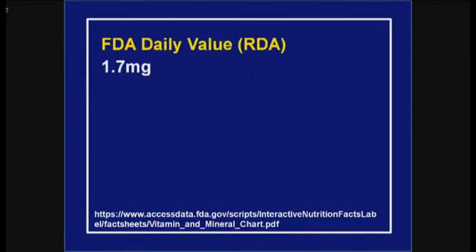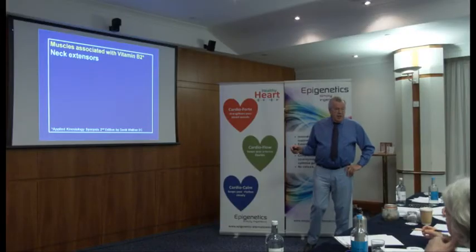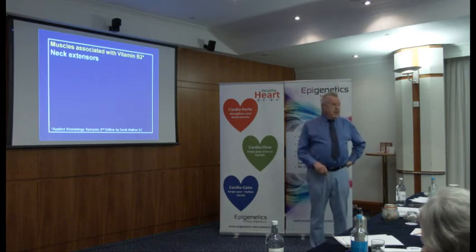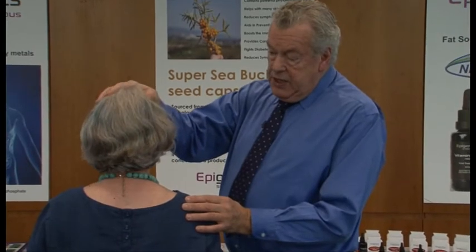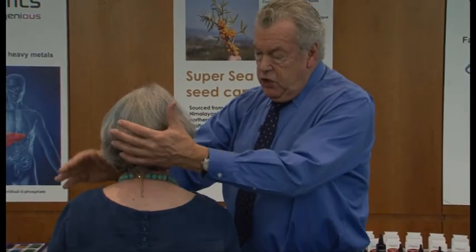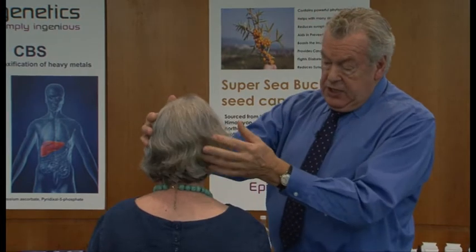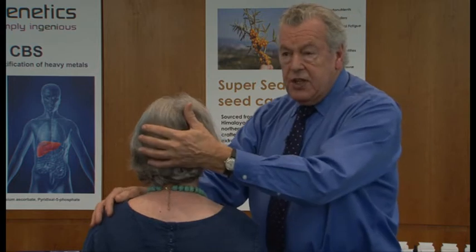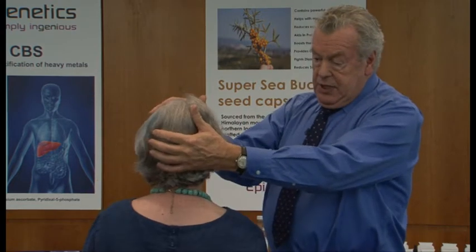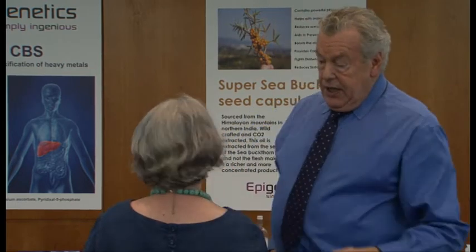Normal intake is 1.7 milligrams, and probably the muscles associated with B2 that David Walther puts down are the neck extensors. What we're going to do is take the head slightly back into extension, not too far, and you're going to push back against me. Remember, if this is weak, the patient will go forward like a whiplash, so push back, okay? And then that's as a group, and then we're going to turn you just slightly to bring the extensors on the right-hand side into play. A little bit of extension there, and push back again. Good. Okay, so you're nice and strong.